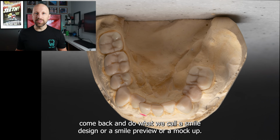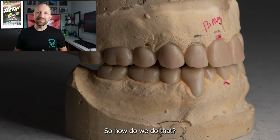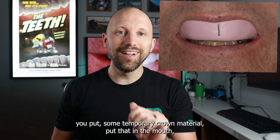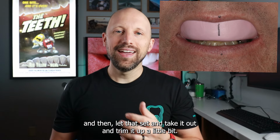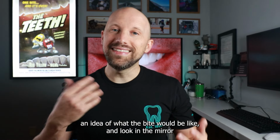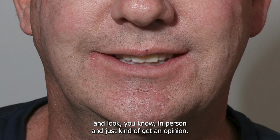But we ended up getting the wax up back, and our first step was to have Ken come back and do what we call a smile design or a smile preview or a mock-up. So we ended up having him get to try in the teeth. So how do we do that? You take an impression of the wax up, you put some temporary crown material, put that in the mouth, and then let that set, and then take it out and trim it up a little bit, and then you can see an idea of what the crowns would look like, and check an idea of what the bite would be like, and look in the mirror and look in person and just kind of get an opinion.